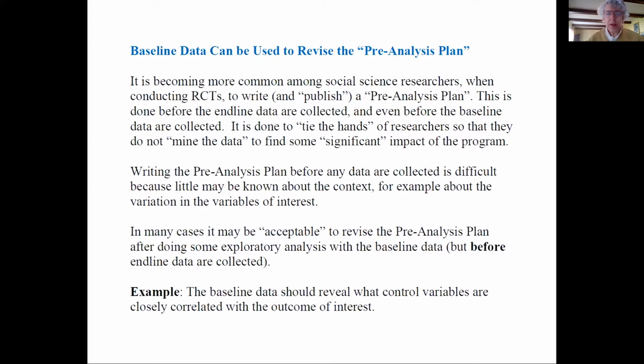And for pre-analysis plans, there are different times when you could do it. You could write it before you collect any data. But I think most people would agree that it's also okay to write it after collecting the baseline data, but before the end line data. And so by collecting the baseline data and looking at it, you might be able to see some things in your data that are going to allow you to write a better pre-analysis plan. Because once you write these plans down, you're not supposed to do other things that are not in your plan, okay? And you might leave something out that could be very interesting, okay?